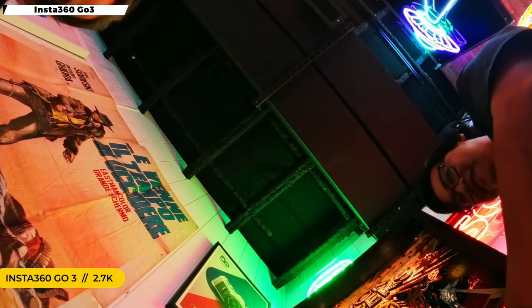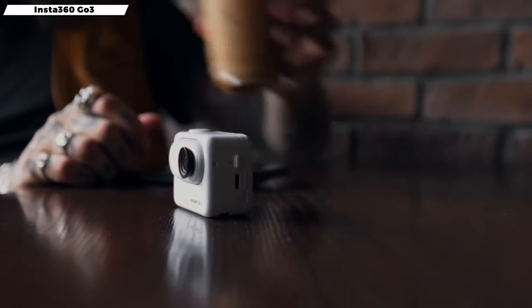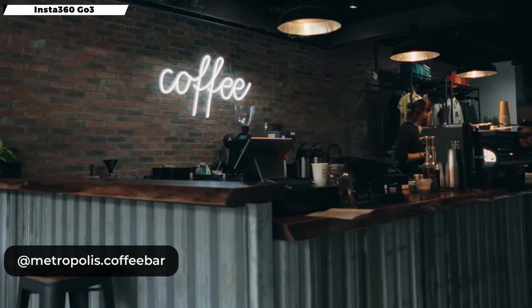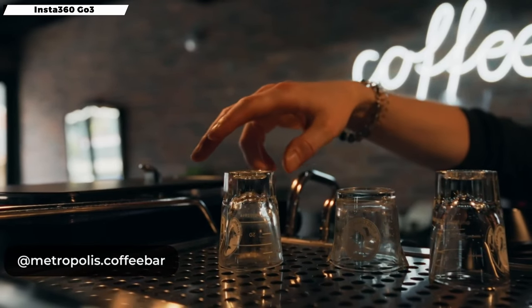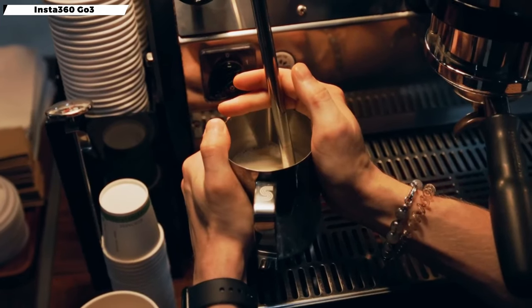content. Another standout feature is the waterproof design, allowing you to capture underwater adventures down to depths of 13 feet without needing an additional case. This opens up a world of possibilities for capturing aquatic experiences, from snorkeling trips to surfing sessions. For content creators on the move, the Insta360 Go 3 is a game changer.